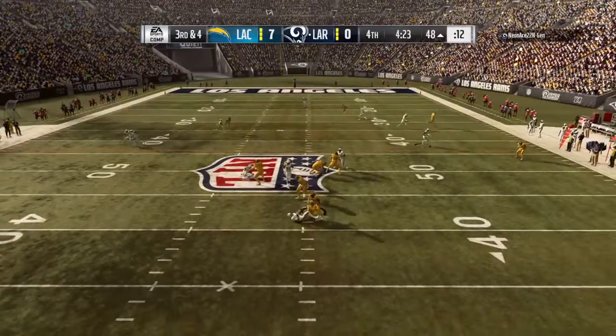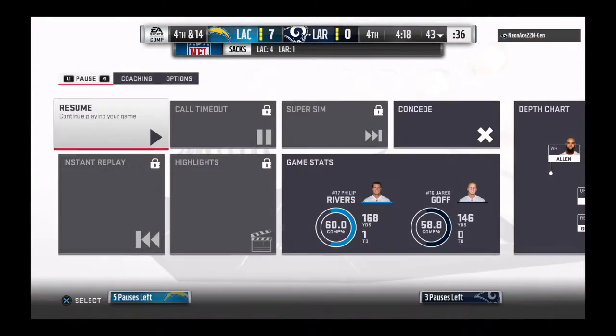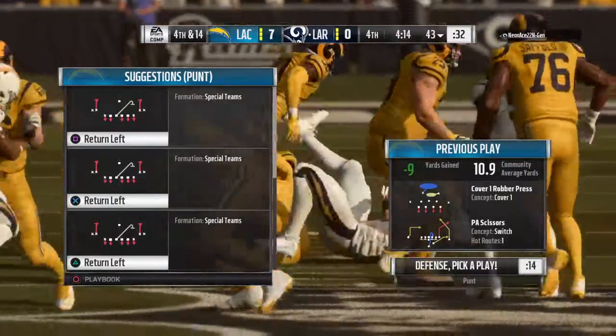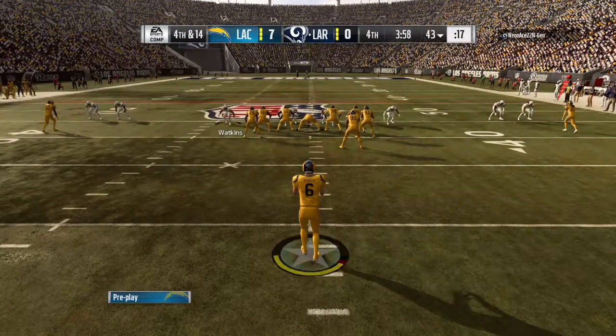Goff. And he's going to be taken down. Goff is sacked. Joey Bosa. Bringing the pressure again, and that is his 3rd sack here tonight. Here's Johnny Hacker now. And surprisingly, this is the first punt of the game for either team.